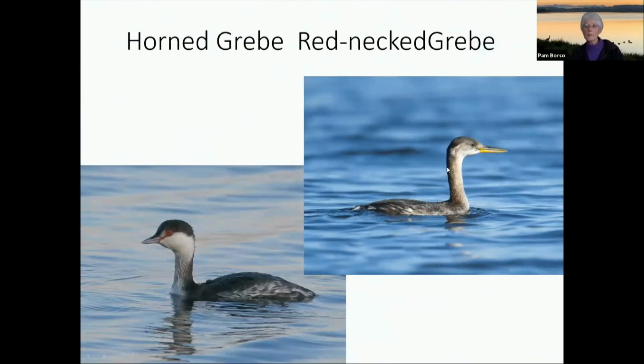So here's a red-necked grebe and a horned grebe, kind of side by side, and you can talk a little bit about that, Paul. Well, here obviously the bill in silhouette is the characteristic that's most important for identification. Obviously, the horned grebe is quite a bit smaller bird, but unless you see them alongside something that gives you a measure of relative size, they can still be confusing. Yeah.